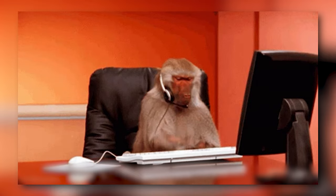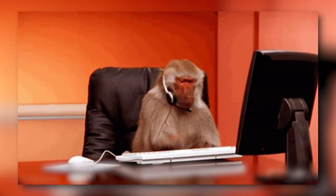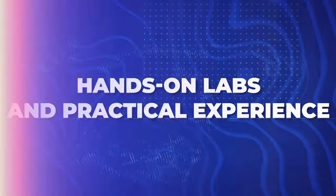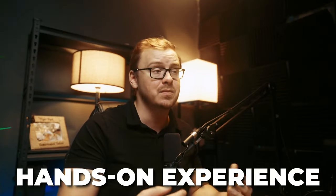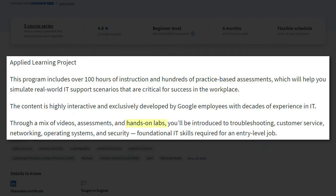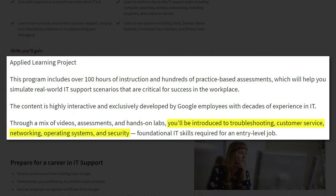And as someone who struggled with traditional education, I can't stress enough how valuable this flexibility is. But the truth is, real-world application is key, and that's why they also have hands-on labs and practical experience. And this is where this course really shines. It's not just theory, you get hands-on experience. And the course includes over 120 hours of interactive assessments, hands-on labs, and virtual machine experiences.